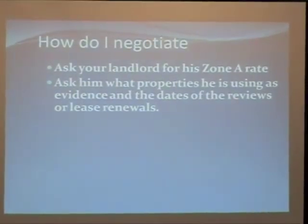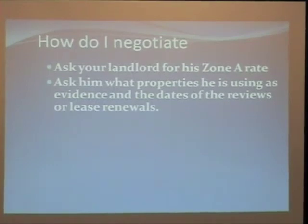And you want to know, when was that lease or that review held? Was it recently? Was it last year? Was it this year? You might find that I had a shop in Oxford and the landlord was quoting a rent from a year ago because it was more favourable. Well, he would, wouldn't he?